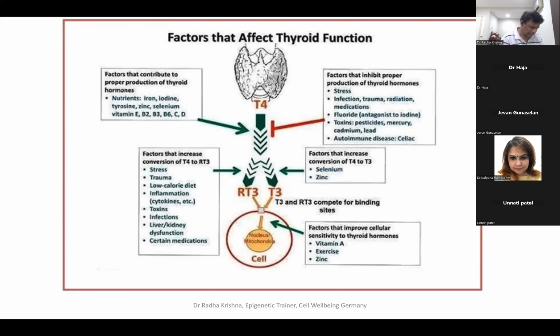If you look very carefully at this diagram, you can screen capture this, or I'll post it in the group. Thyroid requires six factors. Number one, factors that inhibit the production of thyroid hormone, on the right top part. That can be stress related, or infection, trauma, radiation, medication, fluoride, or toxic metals like pesticides, mercury, cadmium, and lead. All these toxic metals will be blocking the thyroid.